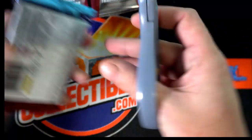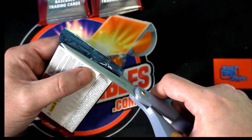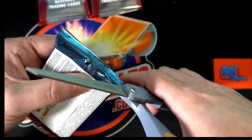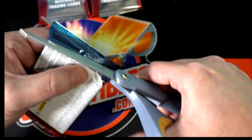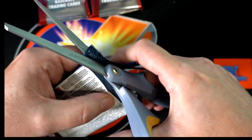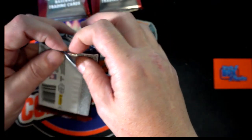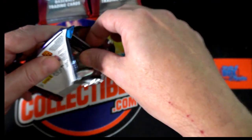I'm gonna move these to the top so we can get a good view of everything that's in front of us. Wow, they're not even. Oh, there we go. There we go. There we go. And best of luck to you, Rob. Let's get something good here.